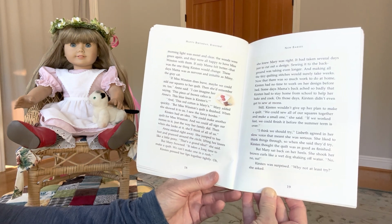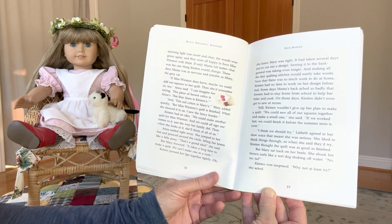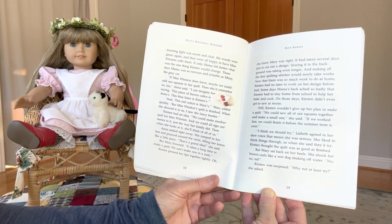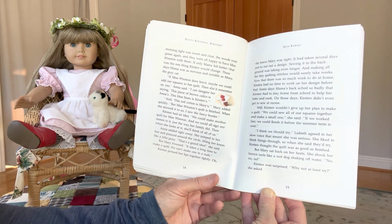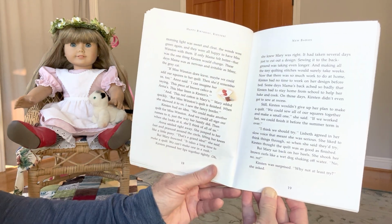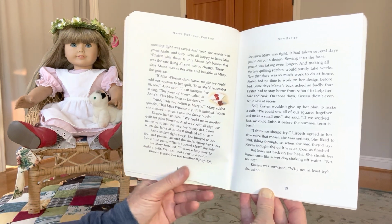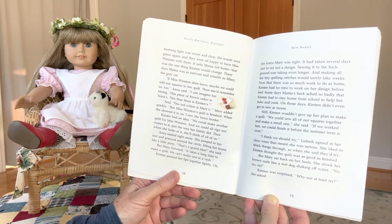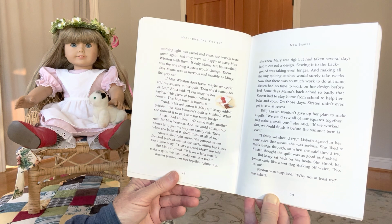Anna smiled right away. She jumped to her feet and pranced around the circle, lifting her knees like a little pony. "That's a grand idea," she said. But Mary frowned. "It takes a long time to make a quilt. We can't make one in a rush." Kirsten pressed her lips together tightly. Oh, she knew Mary was right. It had taken several days just to cut out a design. Sewing it to the background was taking even longer, and making all the tiny quilting stitches would surely take weeks.